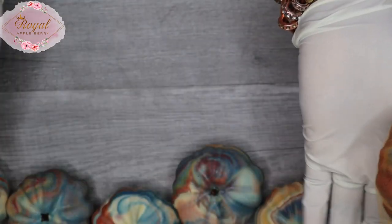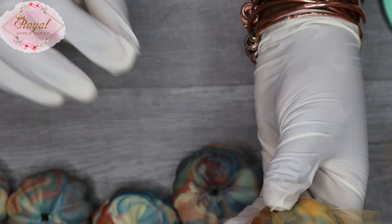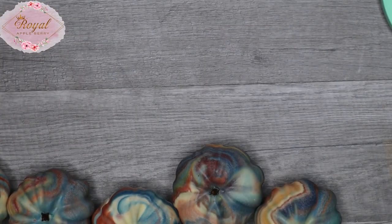So what you see on this table, I know you can't see them all, but what you see is all that I made. I made 16. So again, all of this stuff is limited edition. So if you want one, you better skibobble on over there.